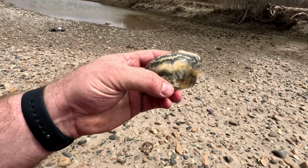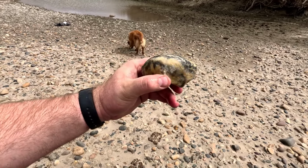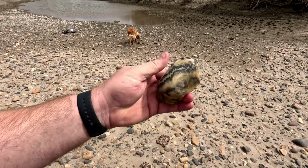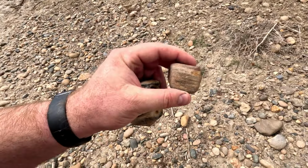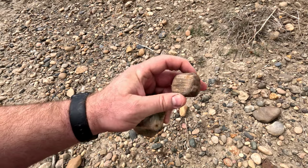Kim just found this one. She goes, I don't know what state we're in. This looks like a South Dakota prairie agate. There's a wood grain in that. Well, it's lunchtime, so we're gonna get a bite to eat, charge the camera a little bit, and get back at it.